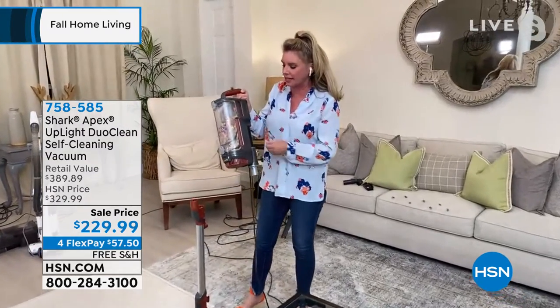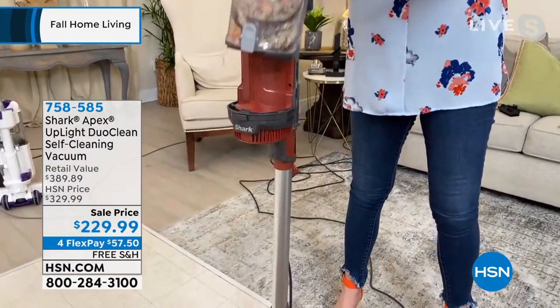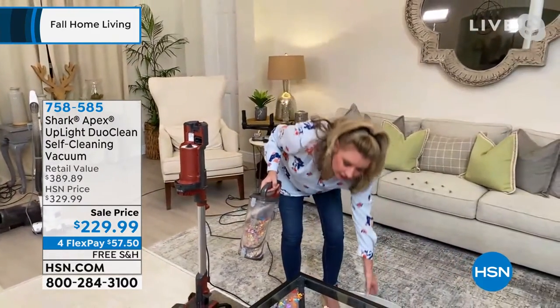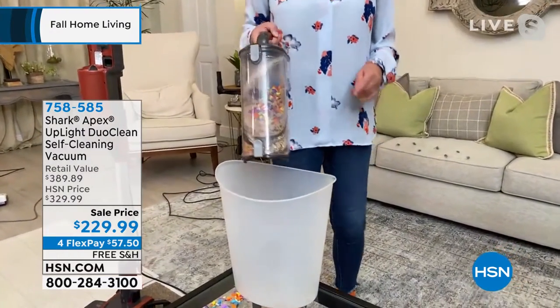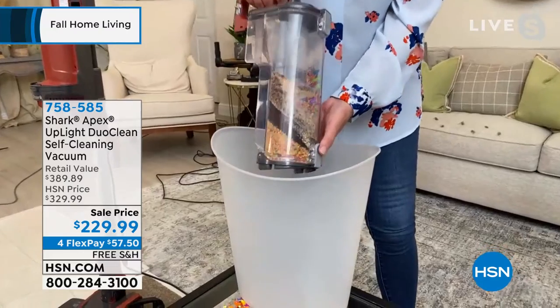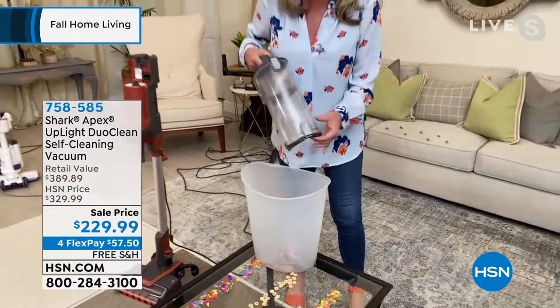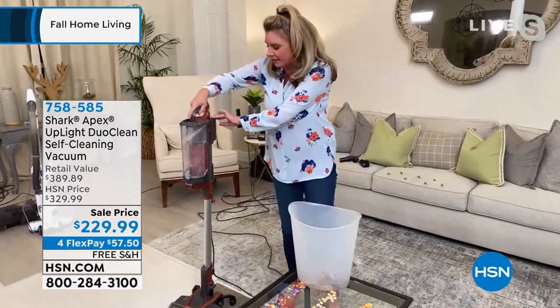So how do we clean this? How does it go? Well, one press of the button. You can go ahead and remove this dustbin, which I know it's something little, but it's a nice feature. So now if I have a big dustbin that's full, I don't have to lug the entire vacuum over to the trash can. All I do is take the bin out, dump it, and then I come back to where it is, and then there you go. Boom, just like that.